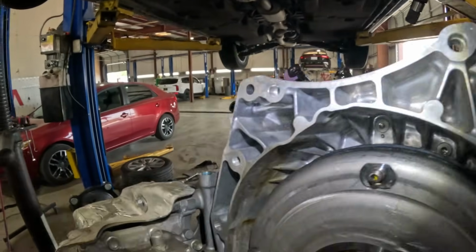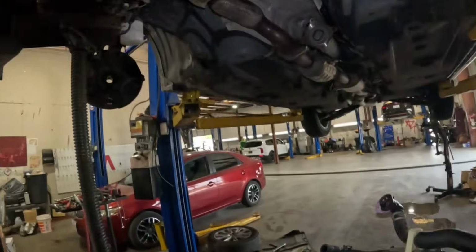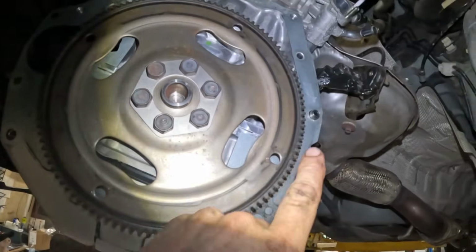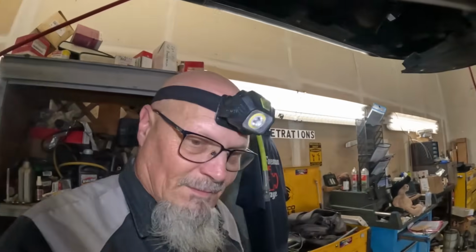So, let me get this back up in here. This is where the blind bolt goes. Luckily, there's a dowel pin right there, so that's gonna help it line up. It's gonna help the bolt actually thread in. So, let me get this back up in there and get it in and put it all back together.